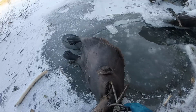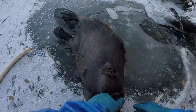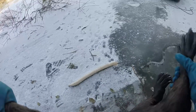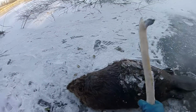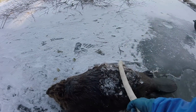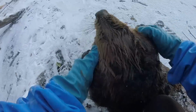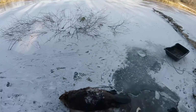Take your time and put those sets in just right. There's no reason you should miss them. You know, a muskrat or something could come through. That happens, but a lot of times, as you can see, it will pay off big time. I got this beaver early last night too, probably right after I left. There we go. Huge blanket, huge monster.